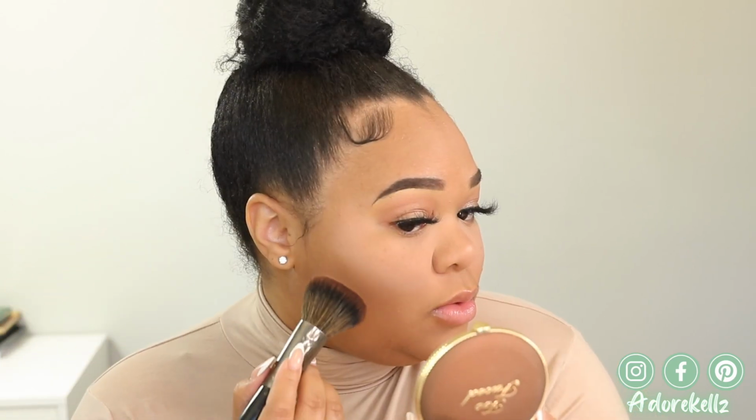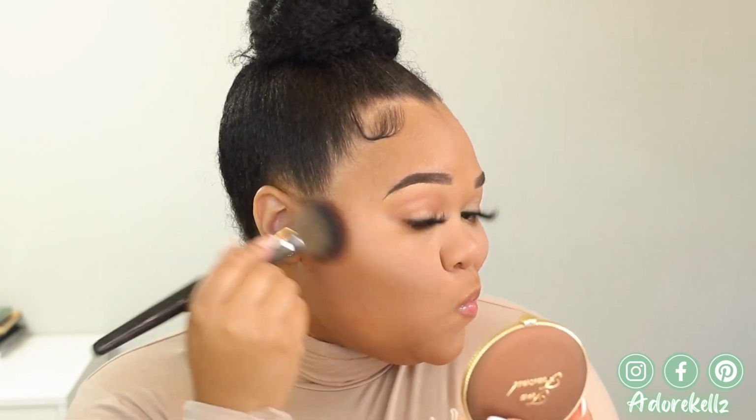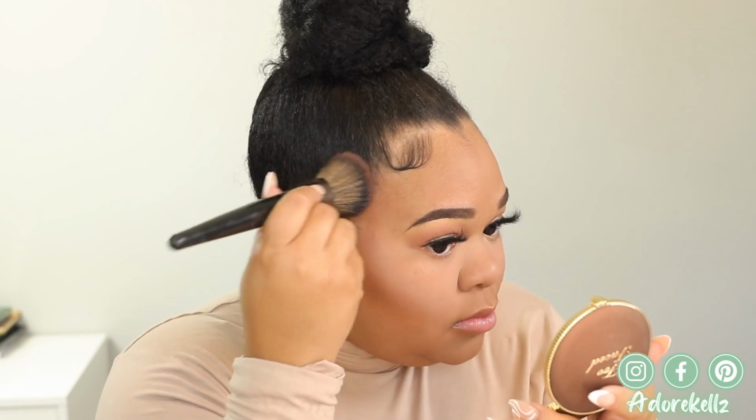So now that my face is set, I do want to bring a little warmth back into my face with the Too Faced Dark Chocolate Matte Bronzer. I'm just going to push a little of this into my skin. I'm also going to be taking my Sephora Microsmooth powder in the shade Tan, just to set the rest of my face.